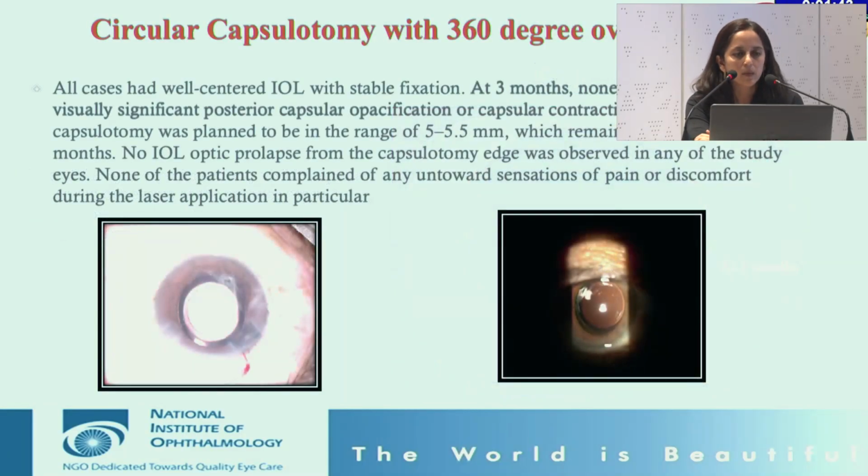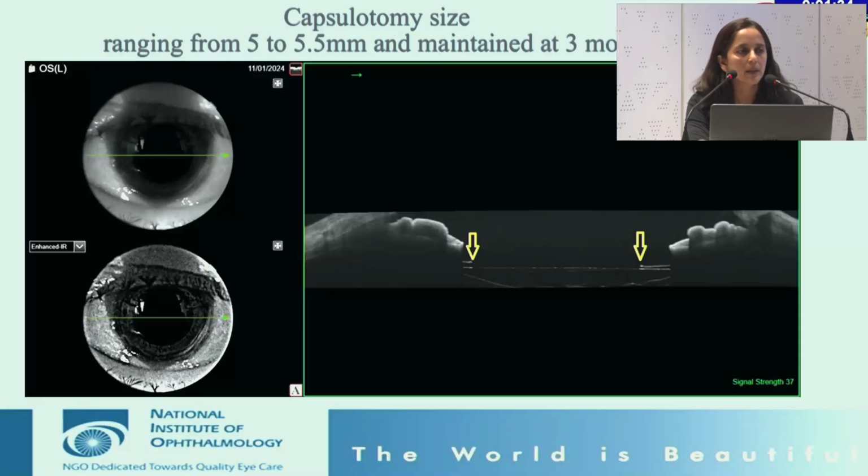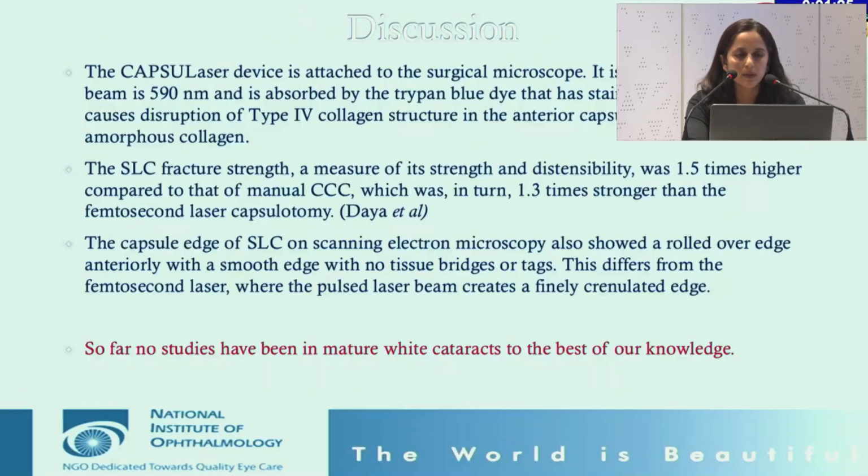All cases had a well-centered IOL with a stable refraction, and this is the photo taken which shows the refraction at the end of 3 months of the IOL pair. This is the anterior segment OCT, which shows that the capsulotomy range remained from 5 to 5.5 millimeters as was planned, even at 3 months.